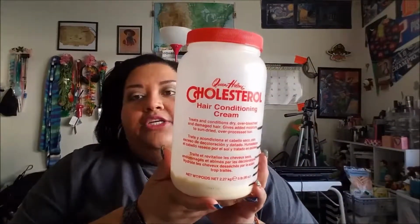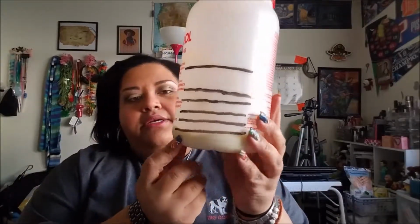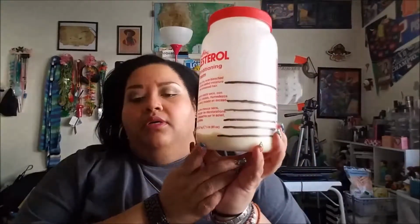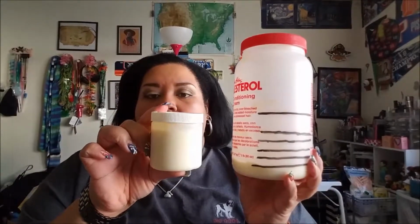Okay, so I like to do two hair masks a month, and I am still using the Queen Helen Cholesterol Hair Conditioning Cream. This is my line right now, so I am down here. Maybe one to two more fills into this little container. This was a deep conditioner from the dollar store, and this was the perfect size to hold two applications of the cholesterol. So, looks like I am making some really good progress.